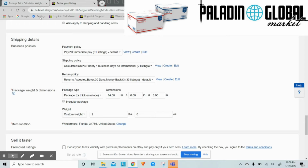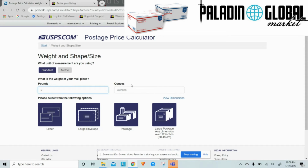And I believe when I did put them in the box before they had sold, I've sold a couple pairs, this one is under, it's like 2 pounds, 5.5 ounces. But like I said, I rounded up just a little bit to make sure I'm covered for when I package and ship it. So we have 2 pounds. We're going to put 6 ounces and I'm going to select package.